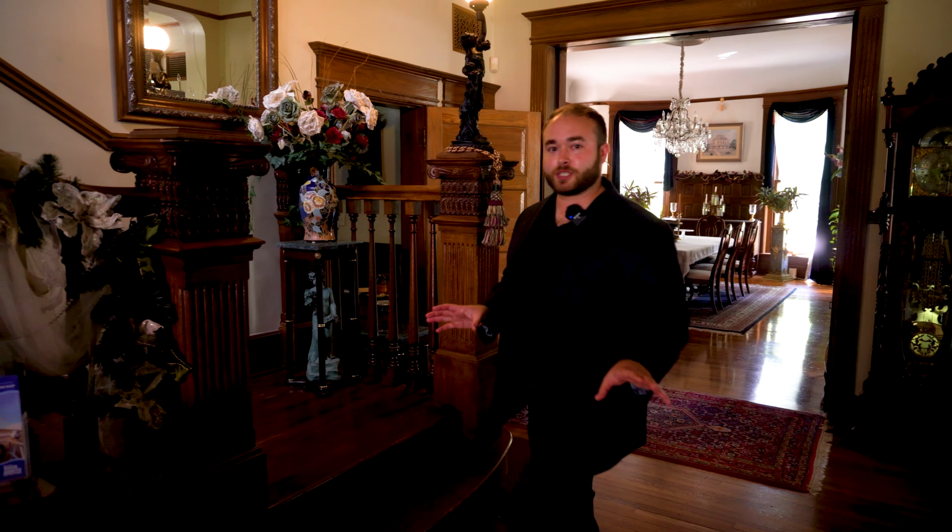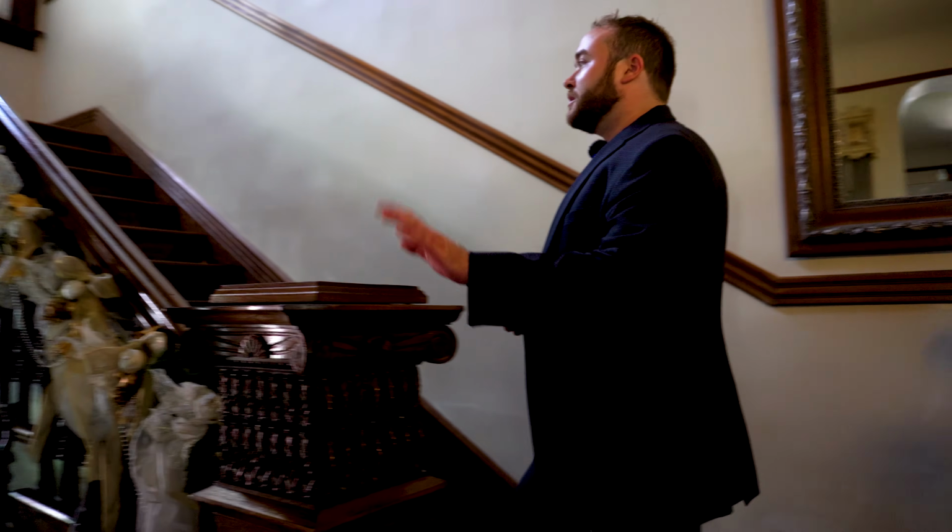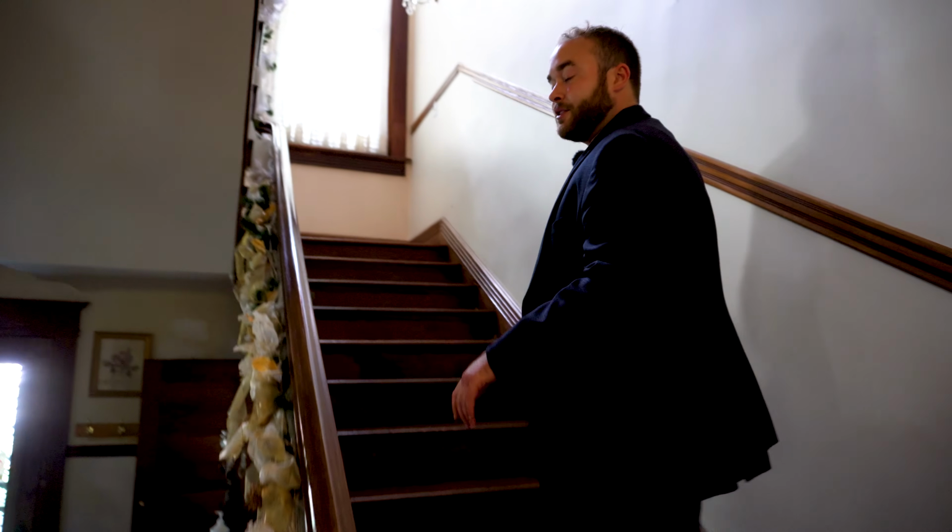Now we're going to head upstairs. Now this house, as we mentioned earlier, is a bed and breakfast, so some things are not set up so much like a house. So there is a fully functioning kitchen, but it's more or less so to serve the guests here. So let's walk up these stairs now and check out the bedrooms.